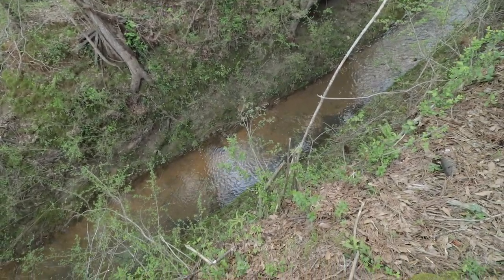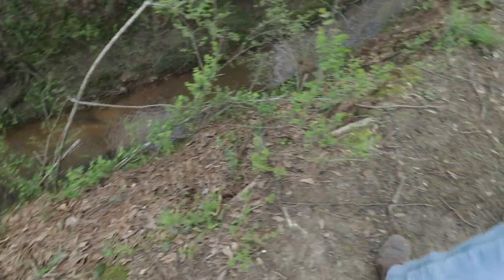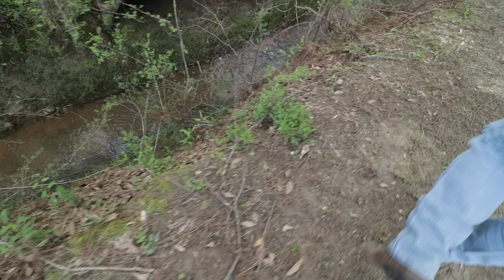The wind can't get to them down there. You'll be here tomorrow, right? Yep. All right. Hope you guys enjoyed those camera angles. Stick around for the next section because it'll be better lighting.